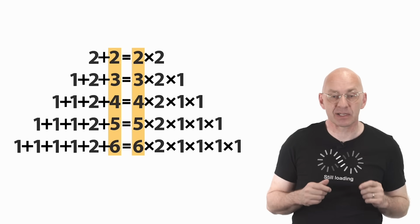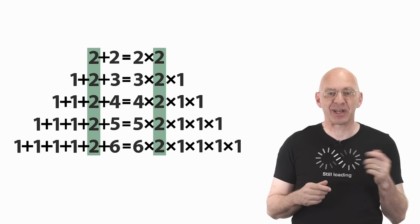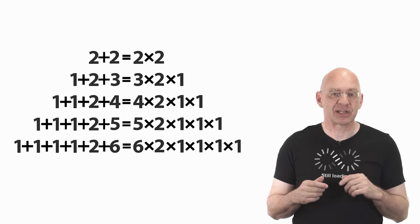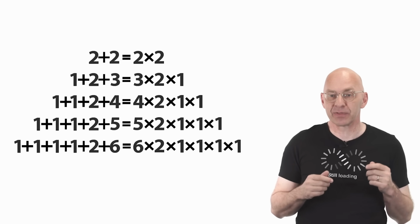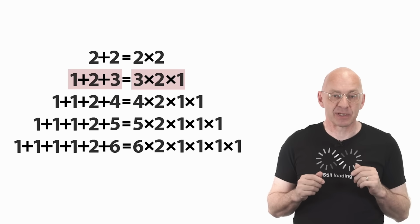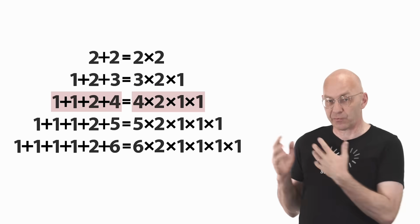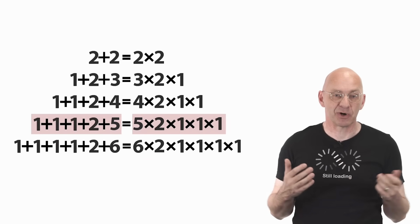2, 3, 4, 5, 6 and so on in the middle. Then 2, 2, 2, 2, 2 and so on. And pad out the rest with 1s, such that in every identity the number of terms on the left and right is equal to the largest number in the middle. There. 3 terms and 3 in the middle. 4 terms and 4 in the middle, and so on.